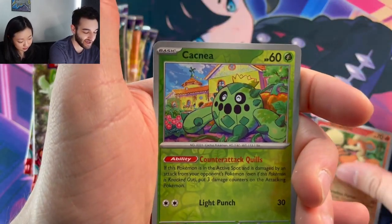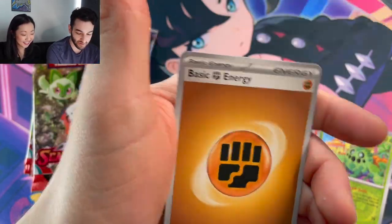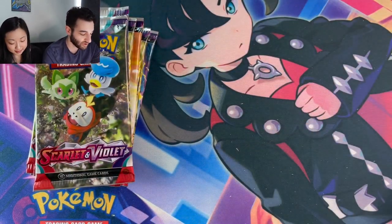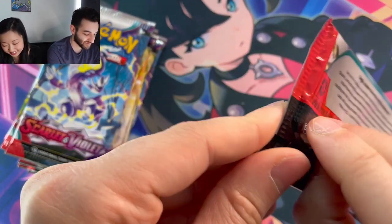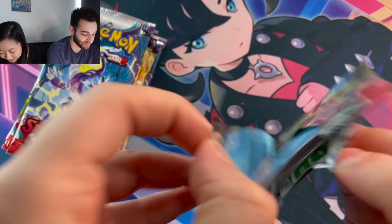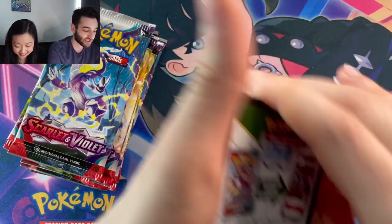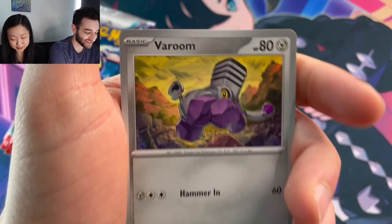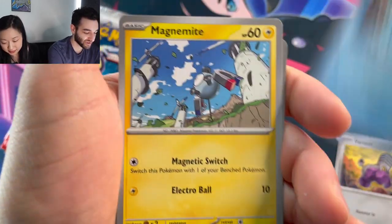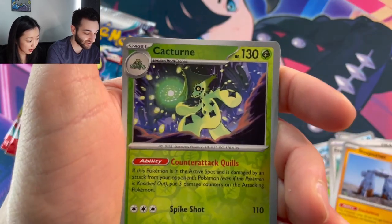Growlithe. Oh, a Cacnea and a Dondozo. I love me Dondozo. Some sushi. Yummy whale. Sushi. Oh, I want sushi. Let's get sushi tonight. Let's get Dondozo. That's kind of our Sunday ritual, getting sushi. Or ramen. Sometimes. Some type of Japanese food. Magikarp, Magnemite, Floragato, Experience Share, a Sojourner, a Reverse Cactur.